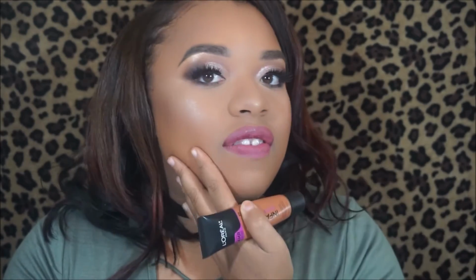Now I will say everything blended out very well. My concealer was popping, the bronzer, everything was just nice and blended. Now that the foundation has set, I really, really like the finish of it. It's definitely matte, so it's something I'm not used to, but it is really, really pretty and very smooth and very lightweight on the face.